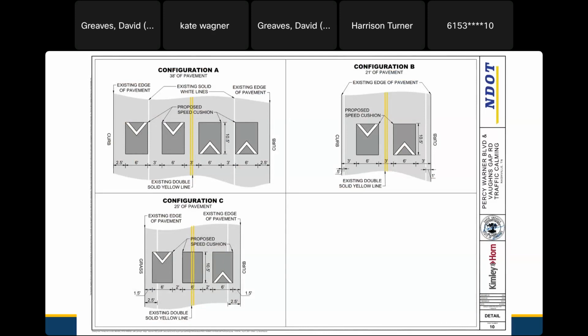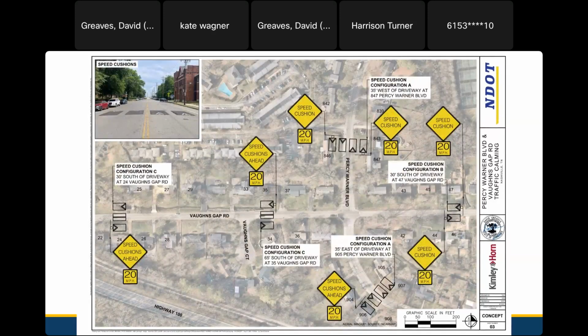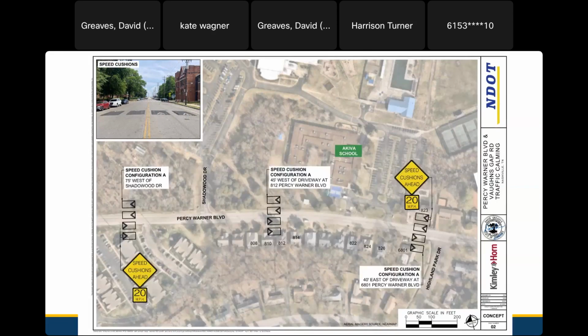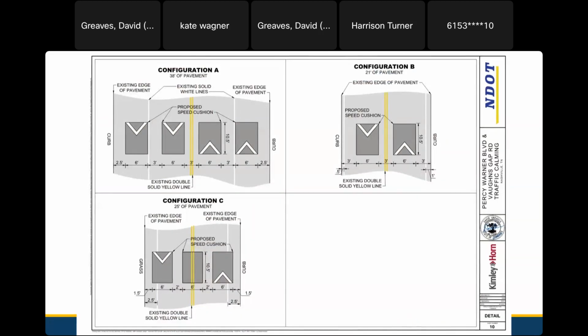So Vaughn's Gap is a pretty similar scenario. It does have a little bit of a range of pavement widths. Over on the, I believe, southern side, we have pavement wide enough for a 3-cushion configuration. So you'll see 2 cushions with those reflective arrows, and then one with that yellow double center line printed onto it with reflective markings. And then as it gets a little narrower after Percy Warner Boulevard going north, we were only able to fit in 2 cushions there, but 21 feet of pavement is not enough room to go around a cushion. So we're confident that this arrangement will be fairly effective in slowing people down.